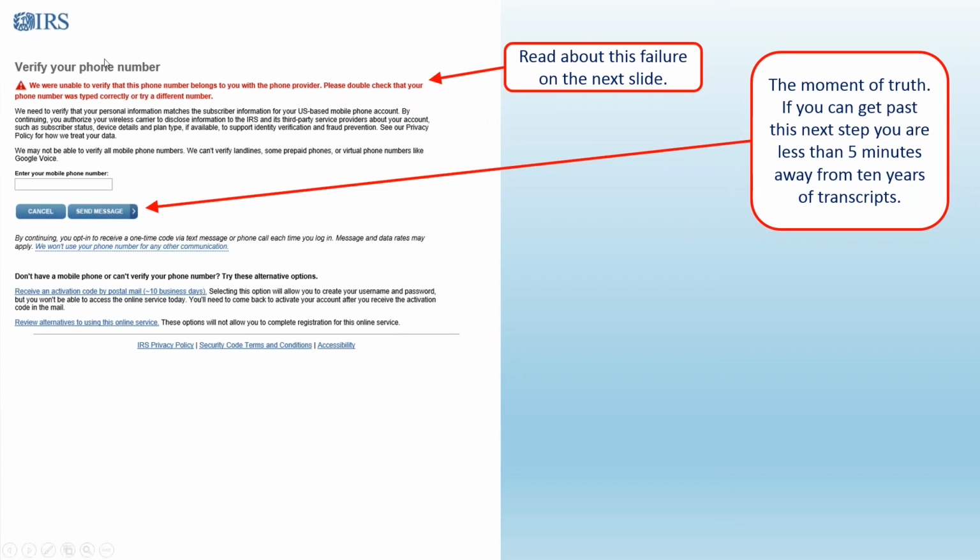Okay. This was after we tried to validate my brother-in-law. All right. I'm going to talk about that case on the next page. "We were unable to verify that this phone number belongs to you with the phone provider, okay? Please double check that your phone number was typed correctly or try a different number." It actually gives you 2 tries before it forces you to the letter, okay?